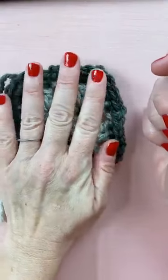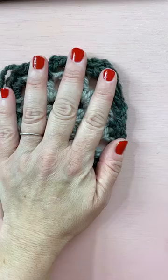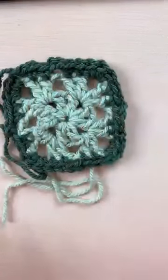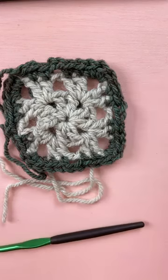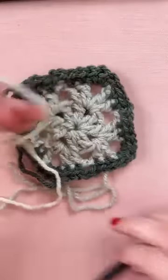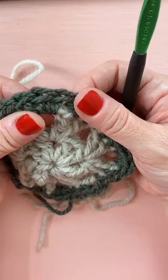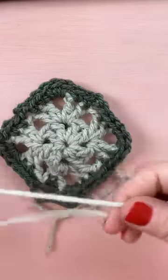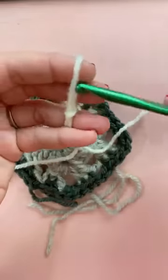Okay, so now for round, what round are we on, you guys? Round 4, right? Yes, round 4. Let's do this light off-white color now, so we can sort of go light to dark, dark to light. Okay, so it says for round 4, we're going to join the next color with a single crochet in any center corner. So let's do the same thing. Let's start with that slip knot right on the hook.